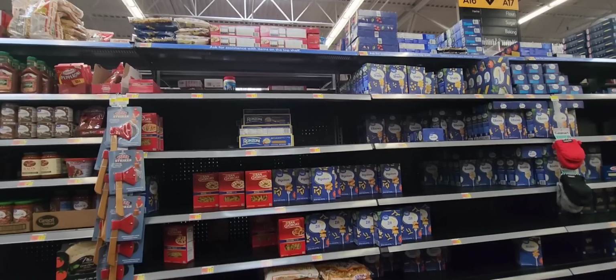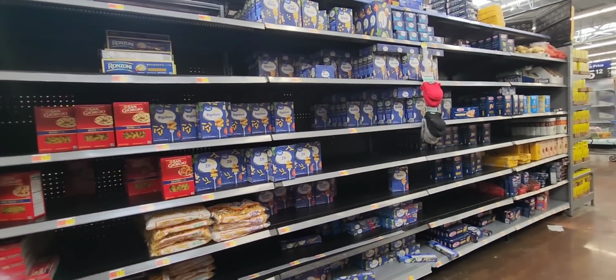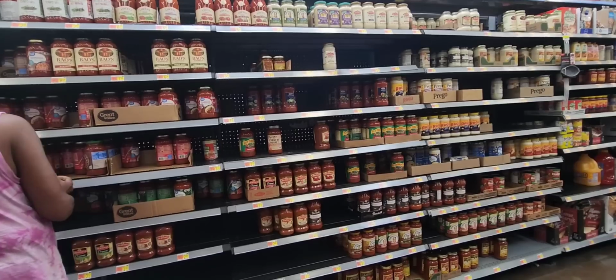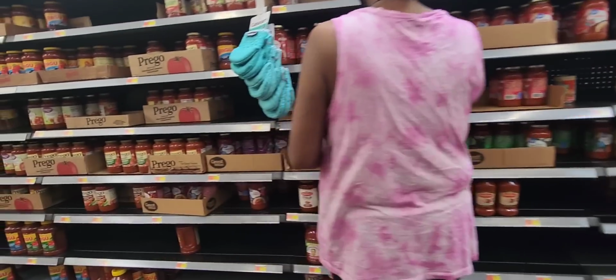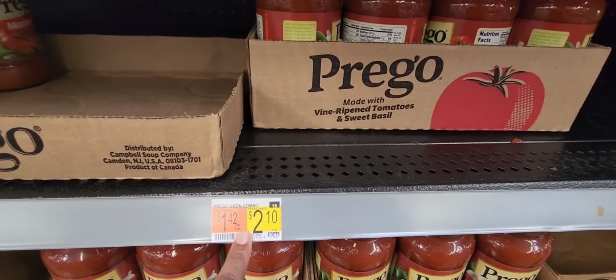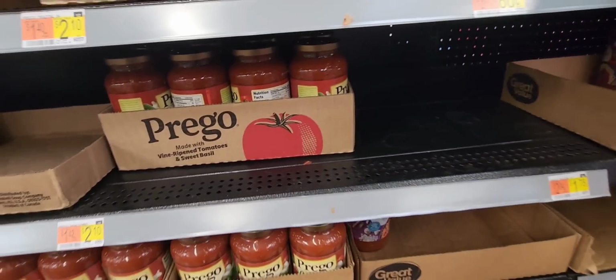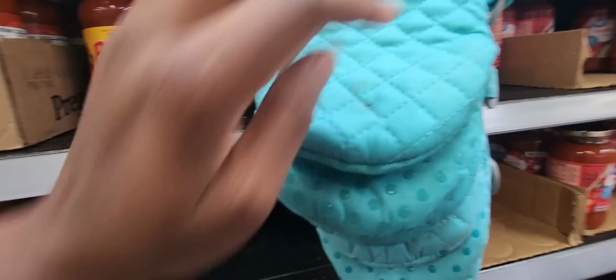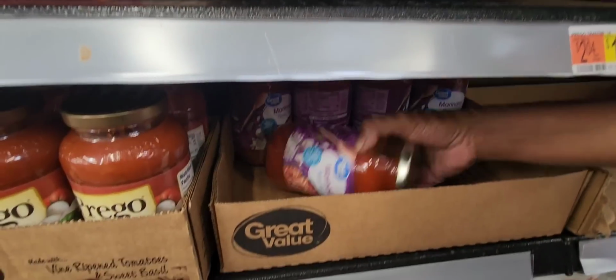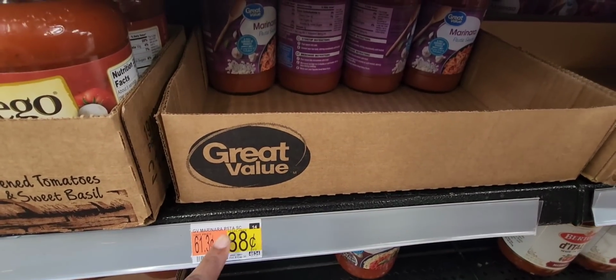The Goya products are still front facing when it comes to Walmart. The pasta is thinning again, but like I said, the Great Value pasta is still under $1 here in New Jersey. When it comes down to your pasta sauces and things, you guys start preparing for Thanksgiving now. I think I mentioned this in my last Walmart video. Ragu pasta sauce is the cheapest here in Walmart, unless it goes on sale in another store.